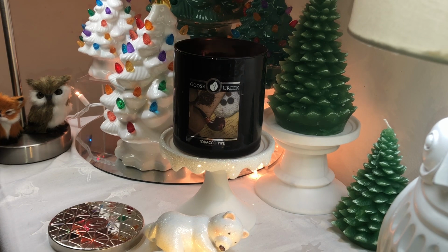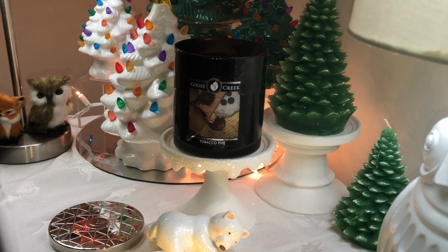So yes, this is a 16-ounce 2-wick jar made with a soy blended wax, now with a burn time of up to 50 hours. The overview says, sweet, musky smells will have you reminiscing about Grandpa's pipe. The notes are tobacco pipe, bergamot, cinnamon, dark-fired Kentucky tobacco, tonka bean, briar wood, and vanilla musk.